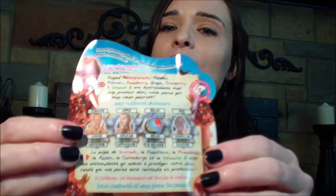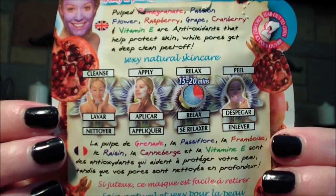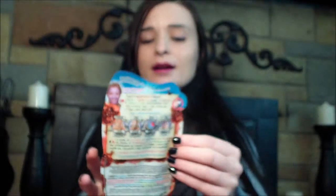This one says, "So juicy, this mask is easy to peel off. Pulped pomegranate, passion flower, raspberry, grape, cranberry, and vitamin E are antioxidants that help protect skin while pores get a deep, clean peel off." And I don't know if you will be able to see this, but they actually have passion flowers as the backgrounds for each of the instructions there. And I don't know if it actually has passion flower in it. Yes, it does. Okay. Passion flower extract. So it's not a fruit extract, it is actual passion flower extract. Though I suppose I would say passion fruit if it were passion fruit. Anyway.